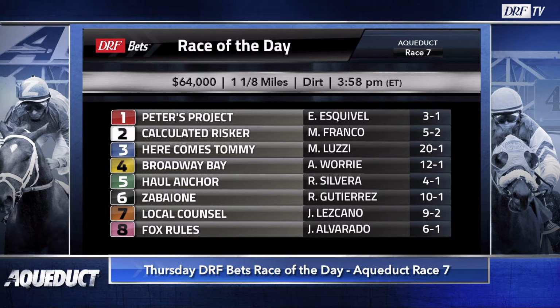The number 1, Peter's Project. This is a horse first off the claim for Ralph D'Alessandro. Highest last out Beyer in the field with an 87. Look, I wouldn't be surprised if this horse ran well, but you have to factor in the company that this horse has been keeping. And at 3-1, this horse is no great shakes. I think he's going to be facing the toughest company he's faced in quite some time.